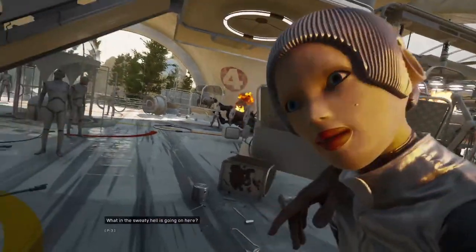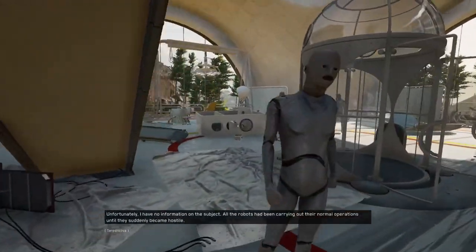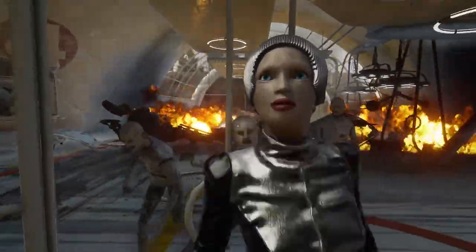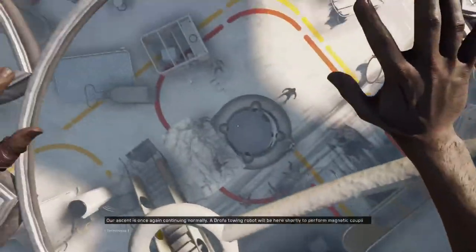What in the sweaty hell is going on here? Unfortunately, I have no information on this subject. All the robots have been carrying out their normal operations until they suddenly became hostile. Oh! What the hell are you doing, you lousy bot? Get your rusty metal asses out of here! That was really very rude of them. The elevator is now operational. Fuck off, bitch! Our ascent is once again continuing normally.